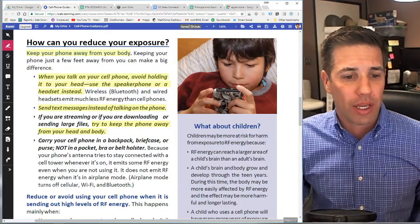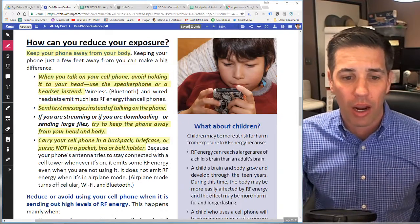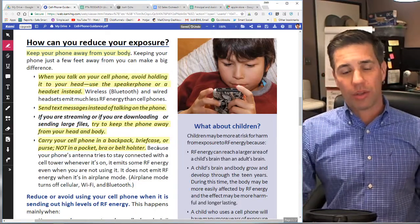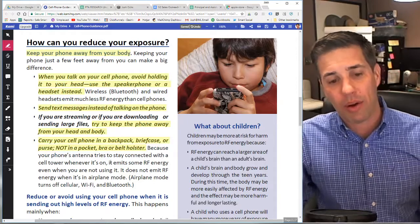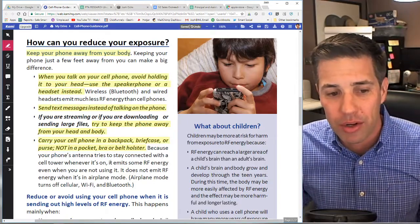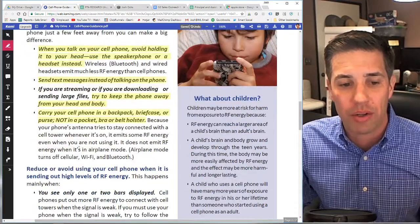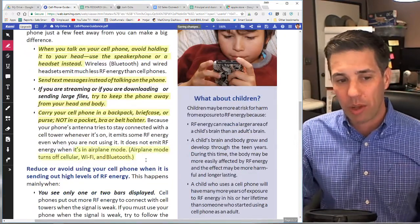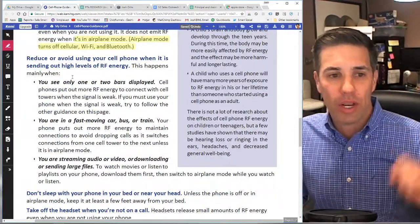Now, this is interesting. Carry your cell phone in a backpack, briefcase, or purse, not in a pocket, bra, or belt holster. Because your phone's antenna tries to stay connected with a cell tower whenever it's on, it emits some RF energy even when you're not using it. It doesn't emit RF energy when it's in airplane mode. Airplane mode turns off the cellular. Okay, so let's move on to the next thing.